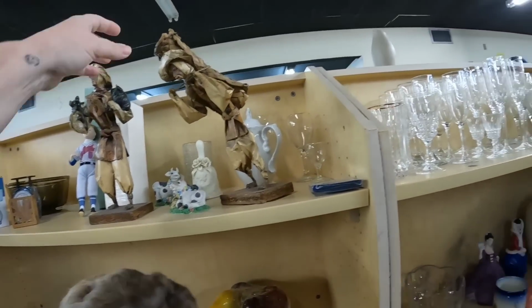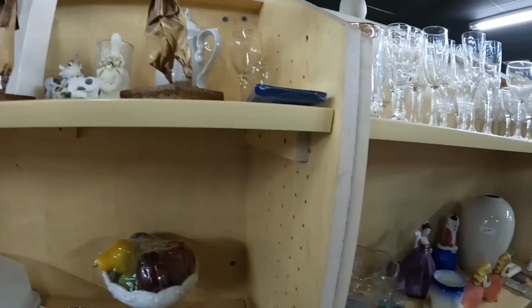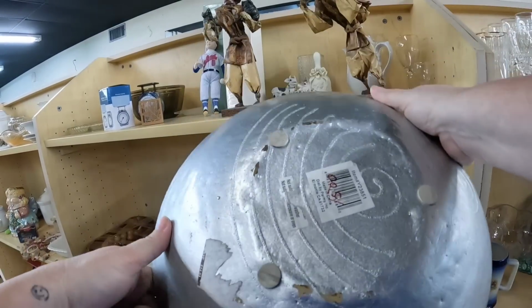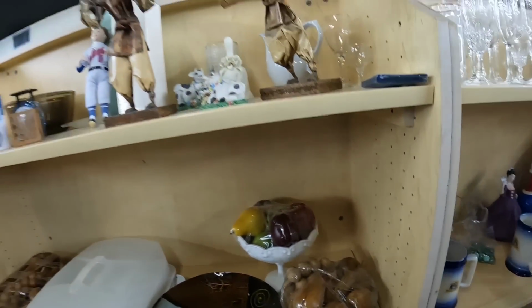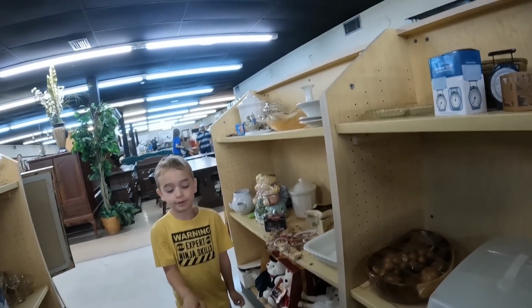Do not pick up these things, okay? They're really cool, but they don't sell. I have two that I've had for like 3 years. I like that plate, but it's a little more modern. I do pick up some newer stuff, but I really prefer vintage.